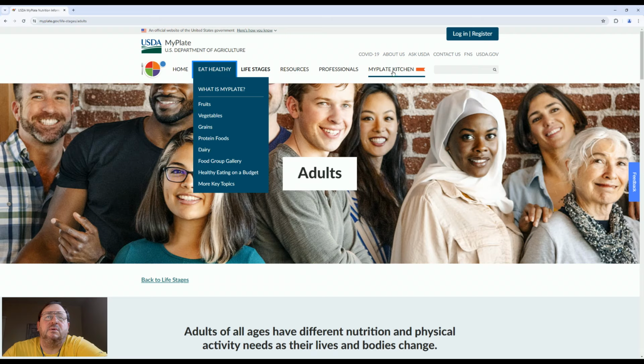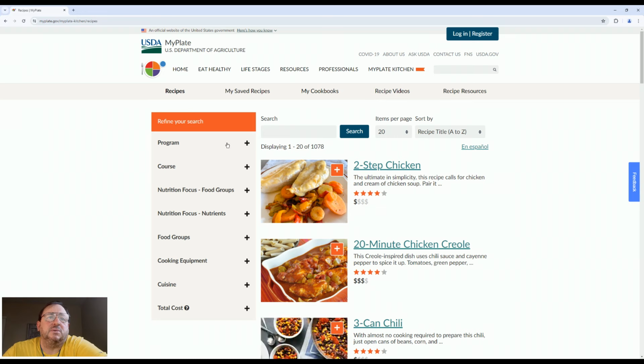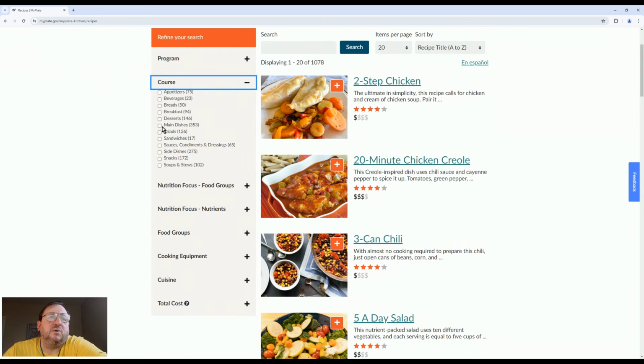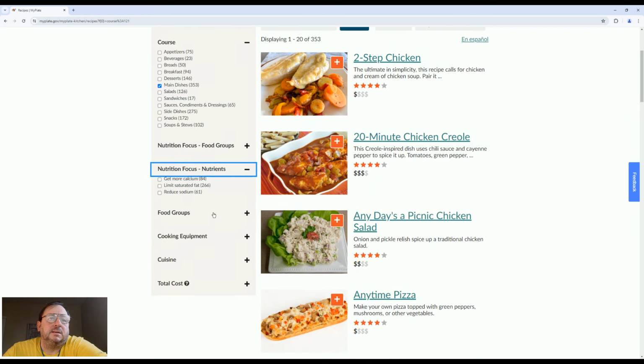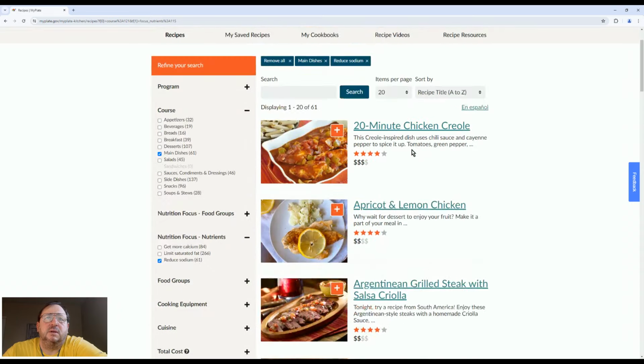Now, if you go to recipes, suppose you click on program, course, and suppose you want to have main dish. Now, nutrition focus. Suppose many people have a sodium problem. It's suggested by the doctor to reduce sodium, like salt. So you click on this one. And then these would be recipes, assuming you cook with low sodium spices.